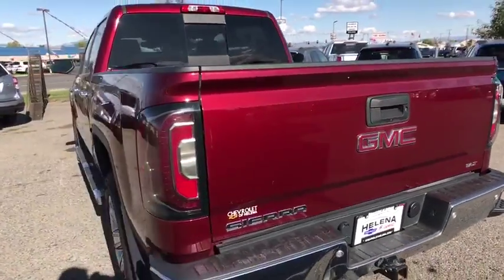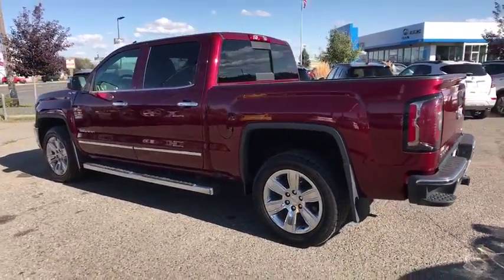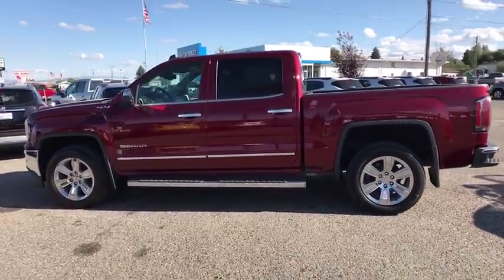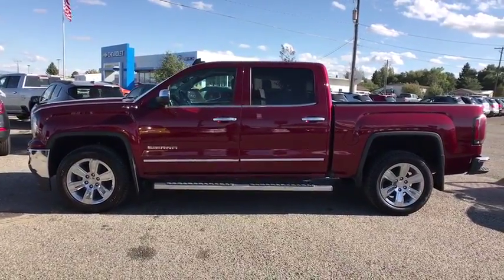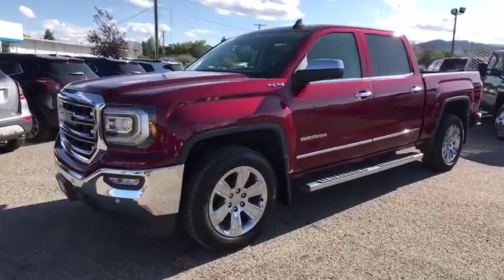Sierra 1500 now comes with an automatic transmission that combines high max hauling capability with precise control. This vehicle has less than 95,000 miles. Here are some of this vehicle's great options.